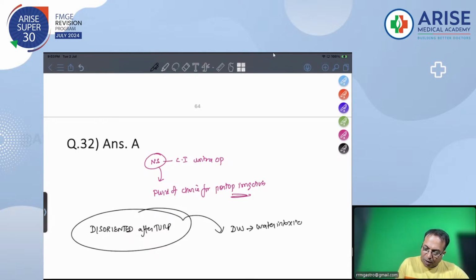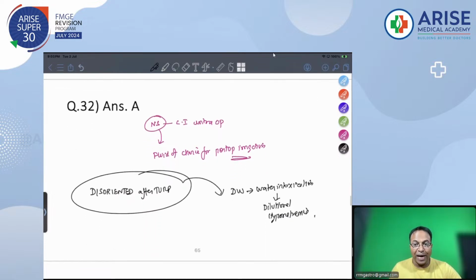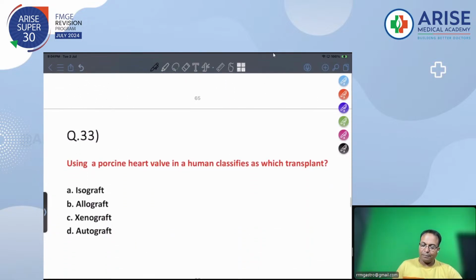It is because of water intoxication causing dilutional hyponatremia. Don't forget, this is a commonly asked FMGE question. So following a TURP, patients can get water intoxication. As we are doing irrigation and wash, the water will enter the blood circulation and cause water intoxication, causing dilutional hyponatremia.